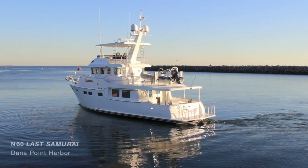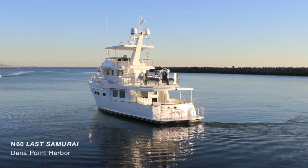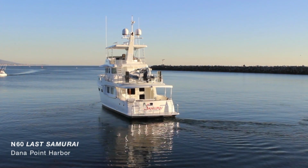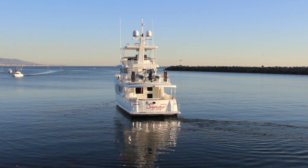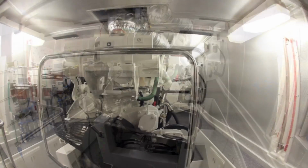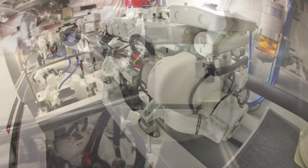I often get asked what I like most about Nordhavns, or what I like most about my particular boat, or our particular boat, I should say. It's very hard to put a finger on just one or two things. They're right from bow to stern. There are so many great things about these boats, right down to the way the engine rooms are laid out, the amount of room that you have to move around down there to do repairs, maintenance and engine room checks.